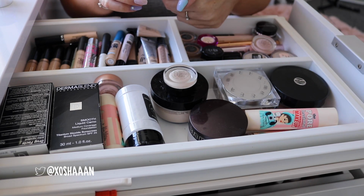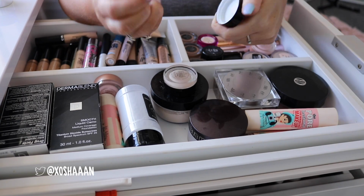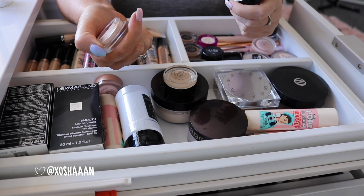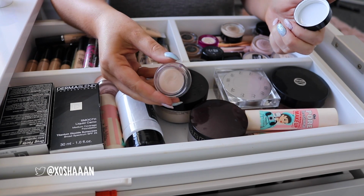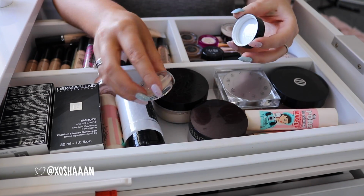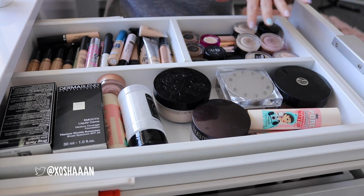And then I also have the shade Macadamia. This is the Ultimate Coverage Concealer. I haven't really given it much of a chance, so I might keep that. And then this shade here is in Banana, which is like a really pale banana color, so I'm going to keep that too, because that's quite good at covering dark circles, that kind of shade. So not many of those are going.